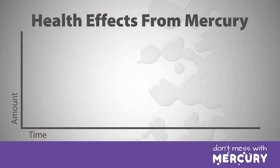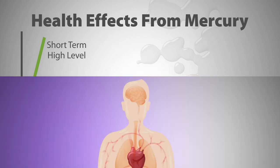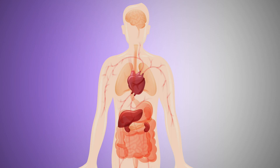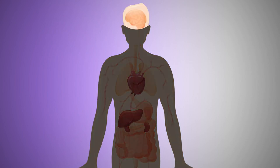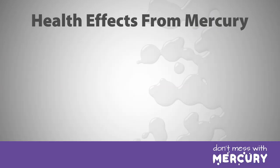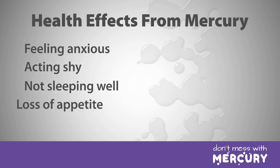Health problems usually result from either long-term, low-level, or short-term, high-level mercury exposures. While mercury can impact many organs in the body, the main health effects are on the central nervous system, that is the brain, and on the kidneys. Health effects on the central nervous system include feeling anxious, acting shy, not sleeping well, loss of appetite, and feeling irritable.